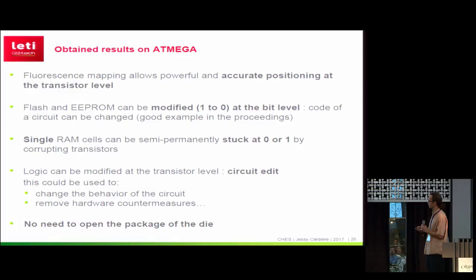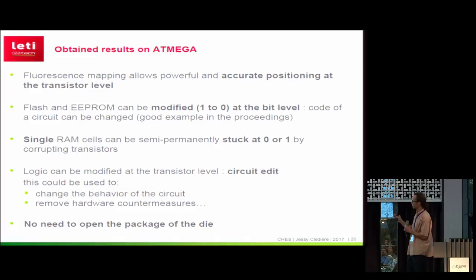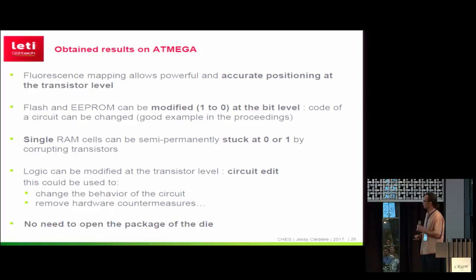And for all this, you don't need to open the package of the die. On this photo I've shown you of the experiment, the circuit was open to see the die, but with fluorescence, you can do that without any opening of the package. So this is quite a nice result.